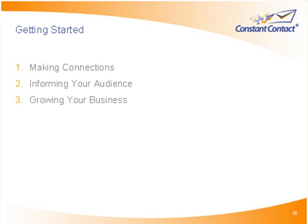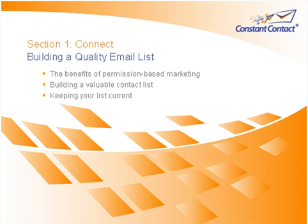So let's get started. The first step along the way is to build your email list. And here, the one point that I want you to walk away with is that email lists are all about building quality over quantity. Right? You want to collect names of people that really want to receive your information. So where are the places that you can do that? And there are quite a few.